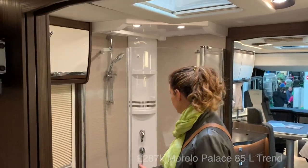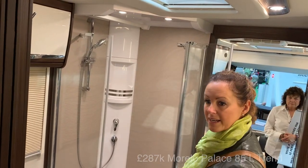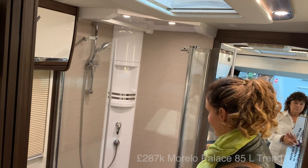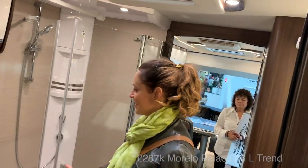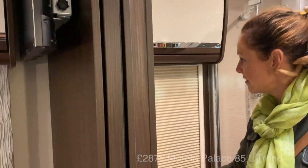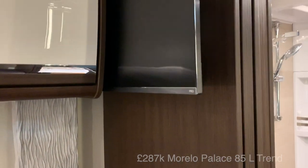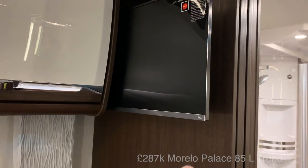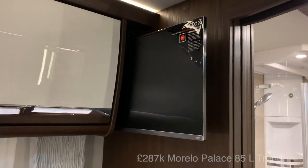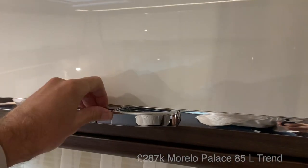Right. Lovely big shower as well. Huge. Big shower head as well. Stunning. Got a window here. Not going to open it, but there's a window as well. I've got a TV there, which obviously slides out. Cupboard space along the top here.